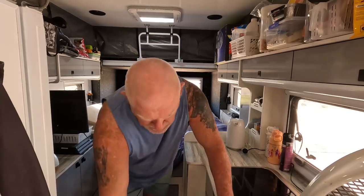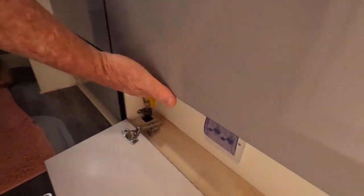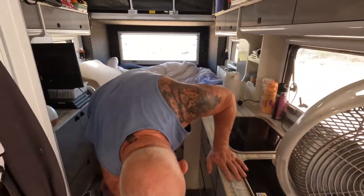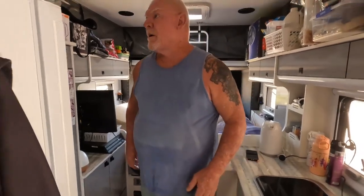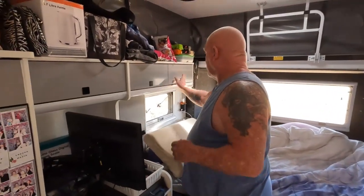Like when we pull up, we found that's handy. And then down here is a main switch, which is a little bit of a funny story in itself, because for ages we didn't know it existed. We kept popping the power and going, yeah, why is it not working?